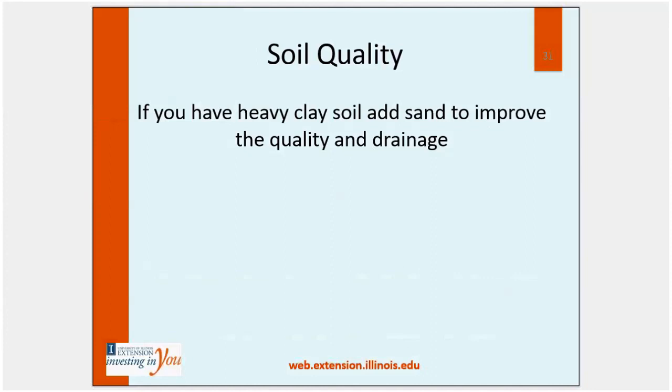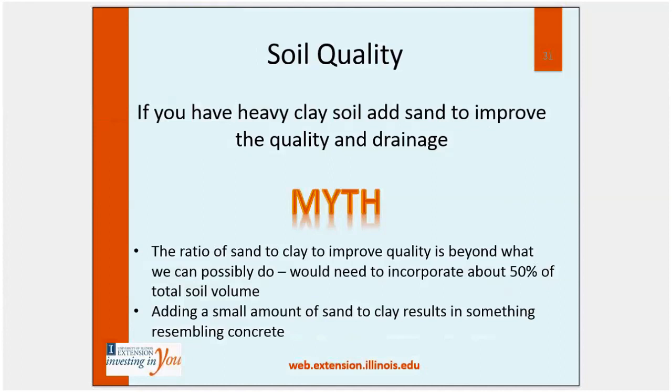So can I add sand? Sand sounds like a great idea. You think about water that you pour into sand and it gets in there and then drains down and out. So if I add sand to heavy clay soil, I'll improve quality and drainage. The one issue we have is the ratio of sand you would have to add to clay is about 50% of the total soil volume to see any level of change in regards to quality of soil and drainage.